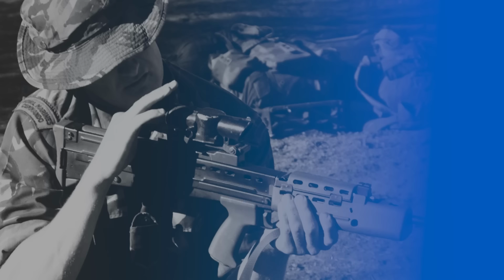The L1A1 SLR, venerated though it was by the enlisted man, fired such a full-power cartridge, so consequently its replacement was always a hot-button issue amongst senior military staff and the Ministry of Defence.